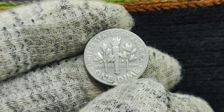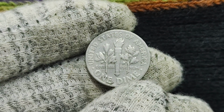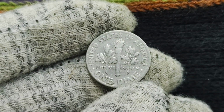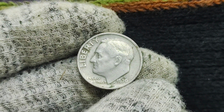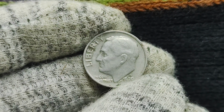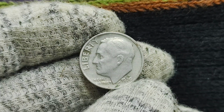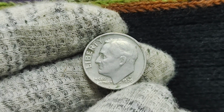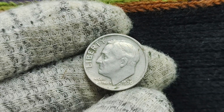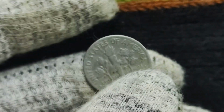Before we wrap up, here are a few tips to keep in mind when searching for valuable coins. Always check the mint mark. Errors in minting are the key to high-value coins. Look for double die features. These can make coins incredibly rare. Consult with professionals if you find something unusual. It's always good to get a second opinion from a trusted coin dealer.